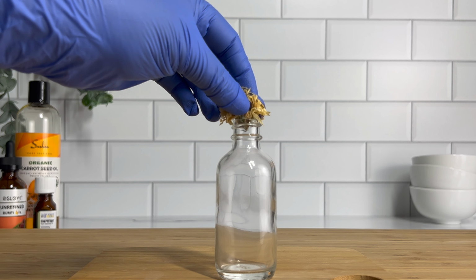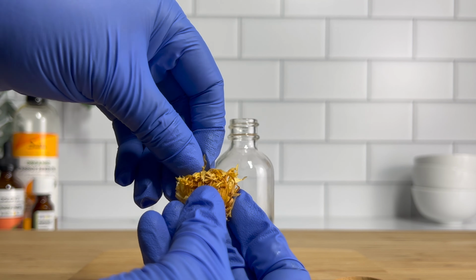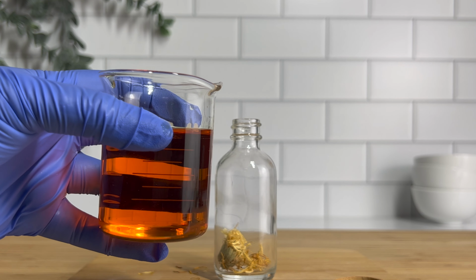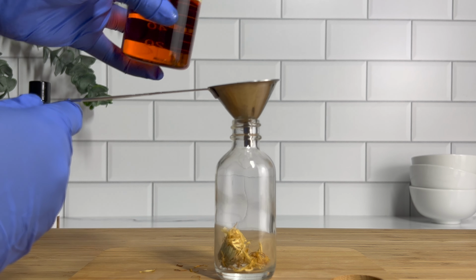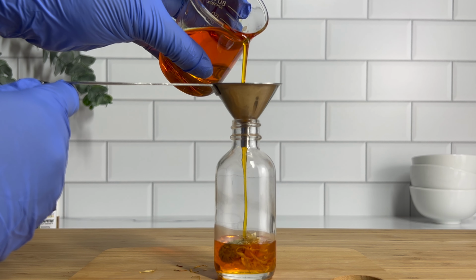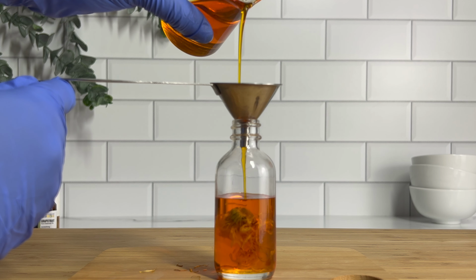This flower has many healing properties. It can help your damaged scalp. It can help treat and heal dandruff, dry, itchy scalp, and it can also strengthen the hair follicles, which in turn will help reduce breakage and also promote hair growth. I also chose it just because it looks pretty in the bottle. It's a very beautiful flower, and I thought it would complement the color from the Buriti oil very well. So I just poured this into the bottle just like I did the previous hair growth oil, and this is how it turned out.